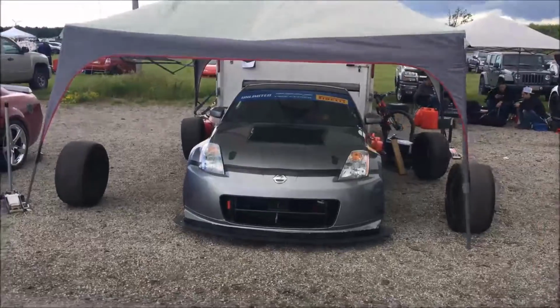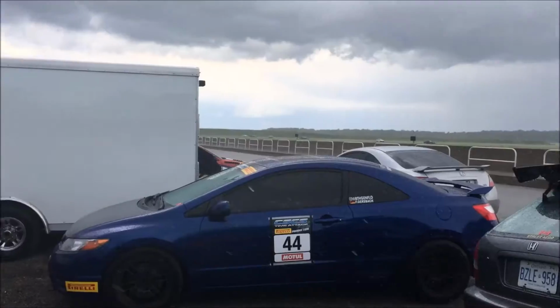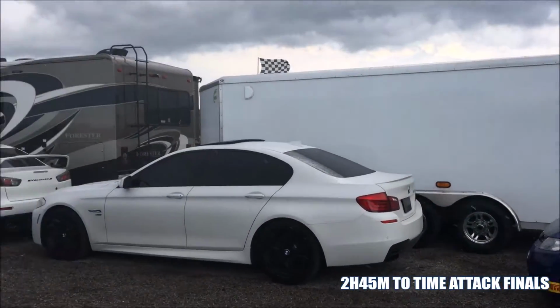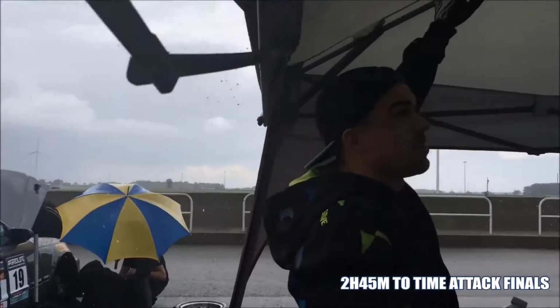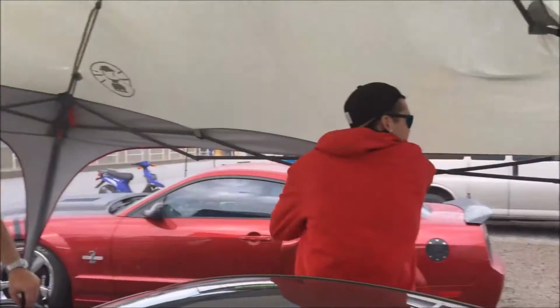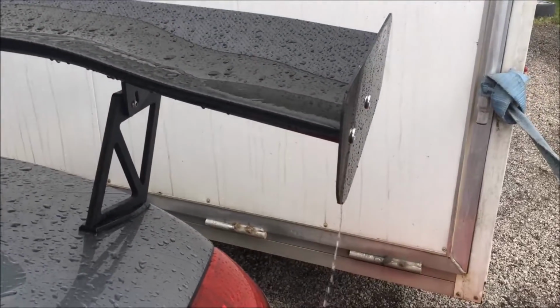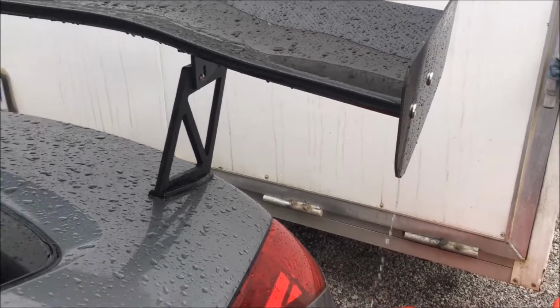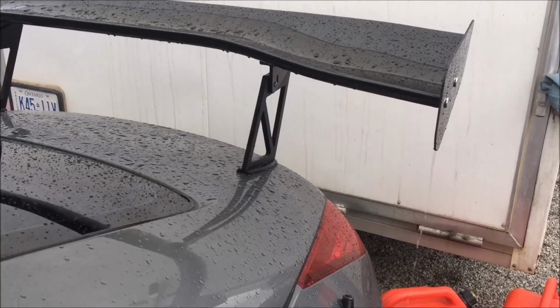The car is a lot better. It started raining, and I started hitting e-brakes.